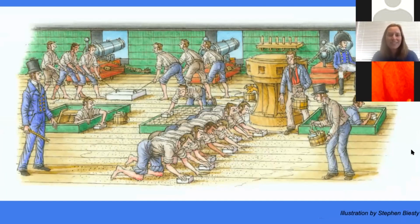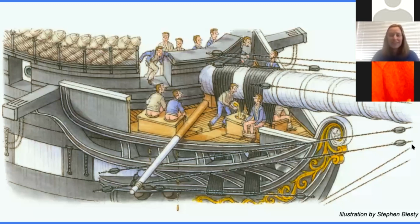This was a chore where sailors got down on their hands and knees and used a stone to clean the wooden decks of USS Constitution. And this was one of the least liked chores by the sailors, and something they had to do every day. And lastly, we talked about the chore of cleaning the bathroom.